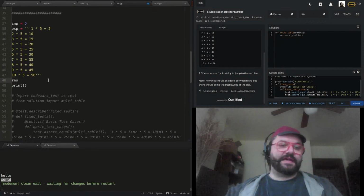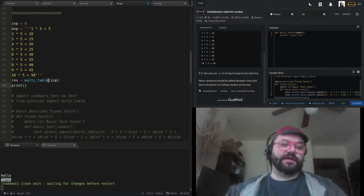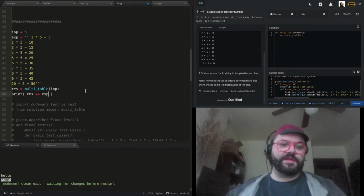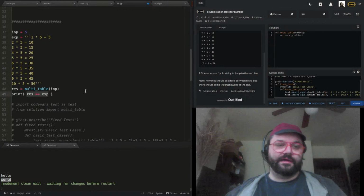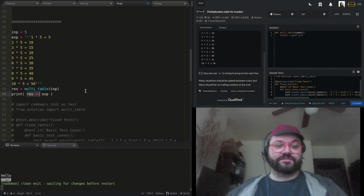So I'll call this res for result, is going to be this with input, and then in the print here, I'm going to do res equals exp. So this is a check for equality. This is a Boolean expression. It'll express true or false. It'll express true if res is equal to exp.